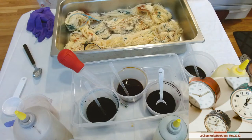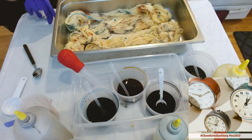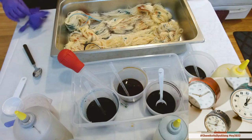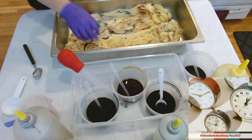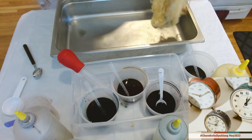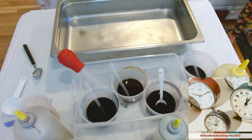All right, so this yarn, which is super subtle and much more clocky, I totally could go and do some black speckles. It's so humid, I don't feel like wearing my respirator mask. But yeah, we're gonna go for it. And if I'm not happy with the coverage, we can always add more dye and steam it again.